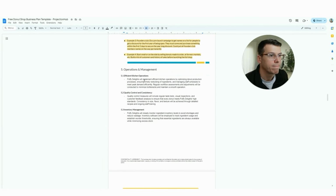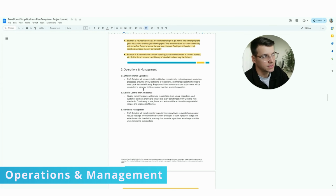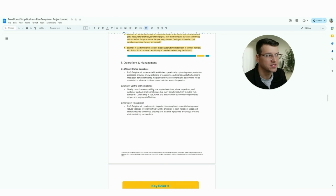Next up, operations and management. Here you're going to outline exactly what you see here. How does the logistics inside the donut shop actually work? This section doesn't need to be super creative. It just needs to be kind of the industry standard, and that you know what you're talking about here. How many people you might need to have on staff, and point of sale, and your typical hours, and all that kind of stuff. Make sure that is up to snuff in this area.